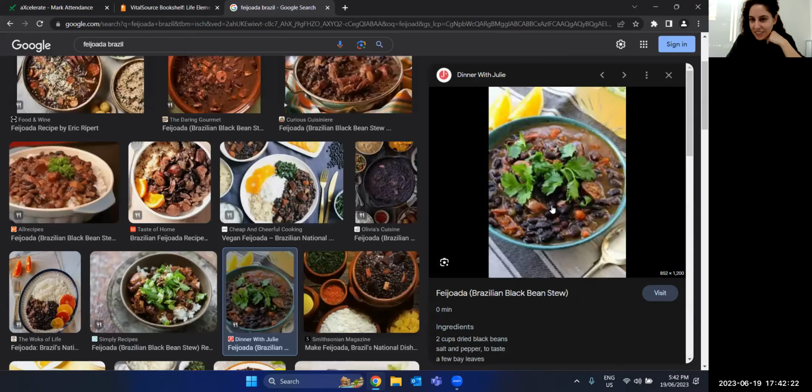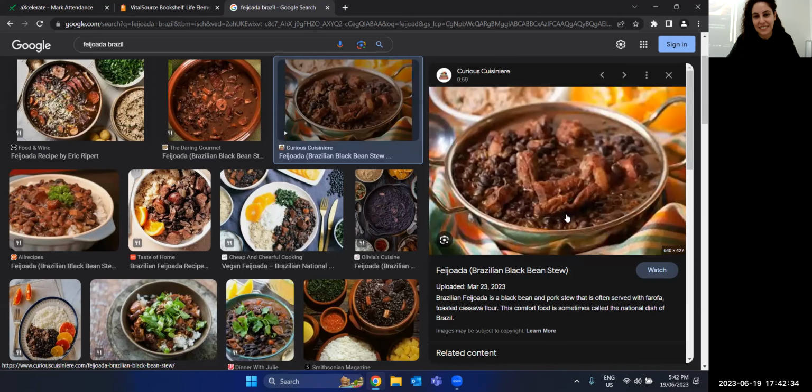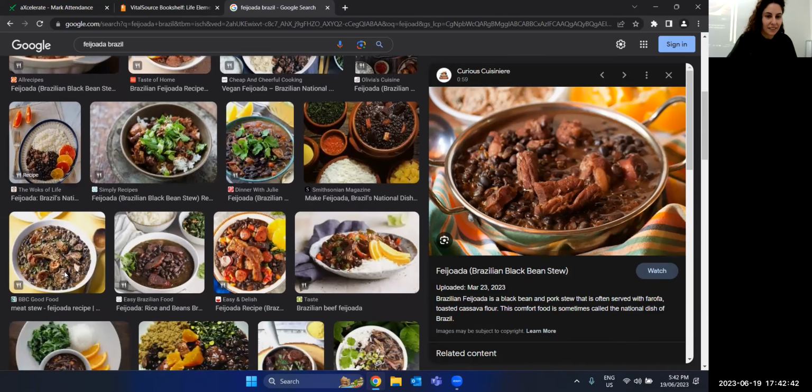This looks like a nice one. Is it with beef? Uh-huh. Meat and beans. Yes. This is very nice. Very, very nice. Black bean stew. So this is common in Brazil. Yeah, I hear about this one.